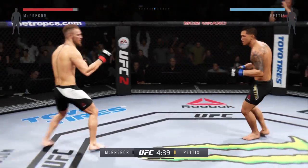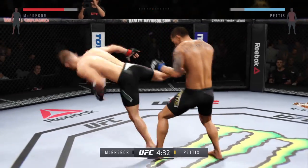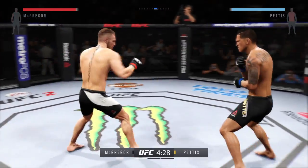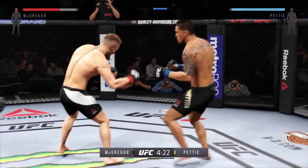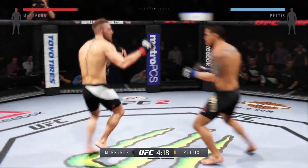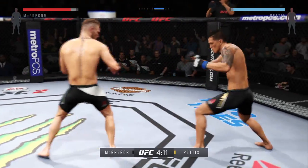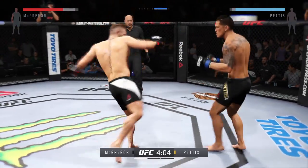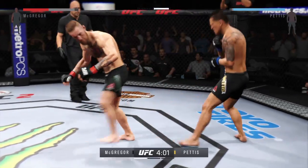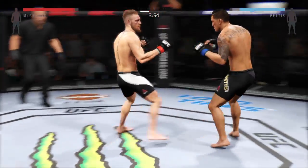Good inside leg kick by Pettis. Wow. Huge uppercut. Oh, big body kick. What a jab. Combination. He's teeing off with some vicious shots. Oh, and another one. That hurt him. Wow, what a great job mixing things up.